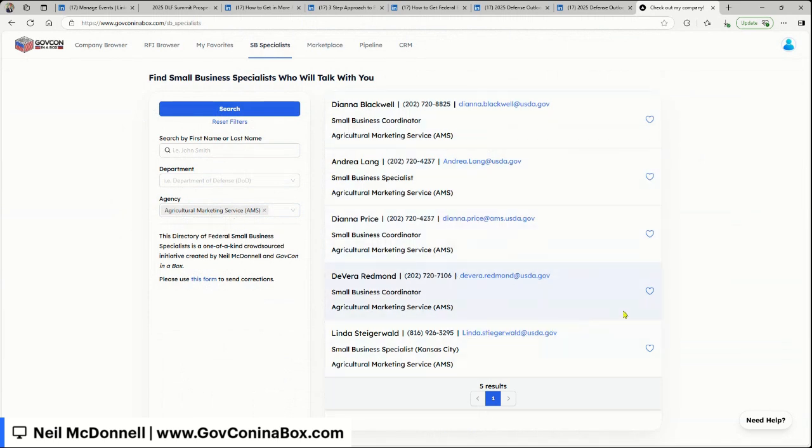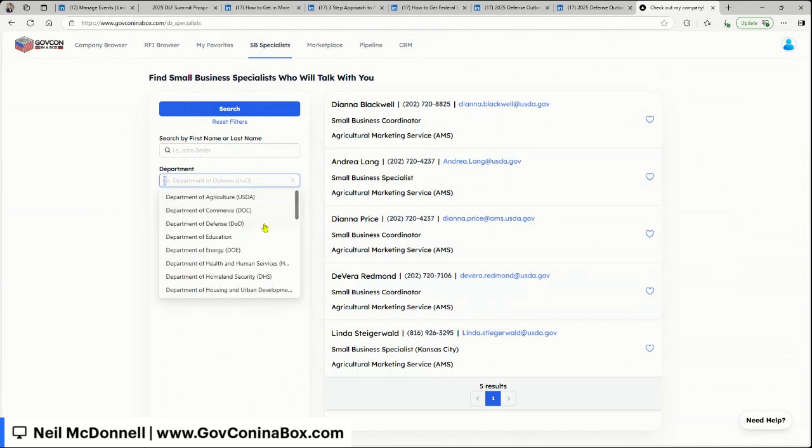I don't know if any of these are duplicated. This one here, I can see it's a little outdated and needs to be updated. But I have information that I'm able to follow up with, a phone number, an email, and a point of contact. And I can do this across the board. This particular database has over 1,000 names I've gathered in the years I've been a government contractor and teaching government contracting.